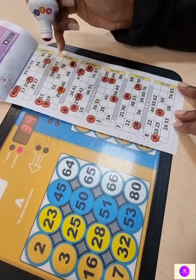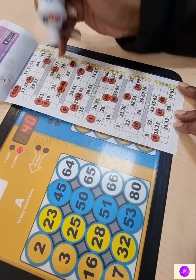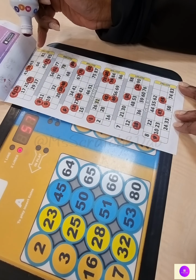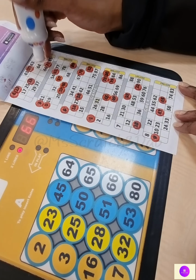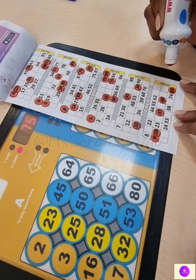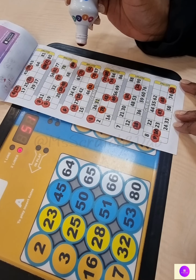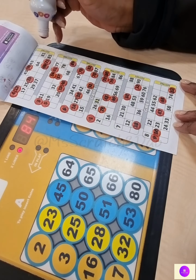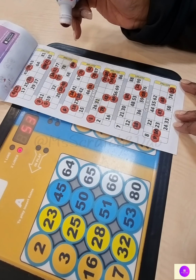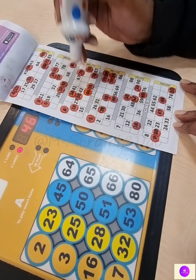3 and 9, 39. 6 and 5, 65. 4 and 5, 45. 40, 4 row, 40. 80, 8 row, 80. 50, 5 row, 50. 5 and 7, 57. All the 6s, 66. 10, 1 and 10, 8 and 3, 83, 7, 5, 75, 2 and 8, 28, 5 and 1, 51, 5 and 4, 54, 8 and 4, 84, 60, 6 and 60, 3 and 4, 34, 5 and 3, 53, 8 and 1, 81, 4 and 6, 46, okay.